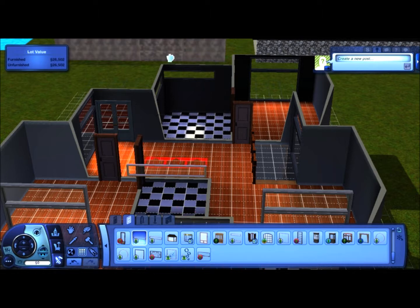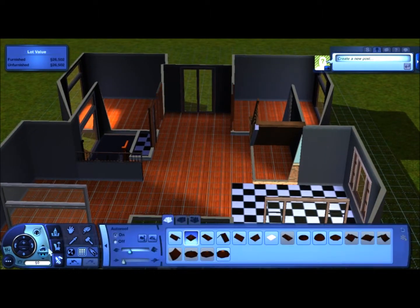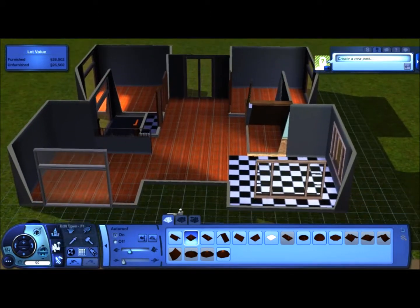I do hope you end up liking it because I ended up putting a lot of work into it. So, an hour and a half to do this house.